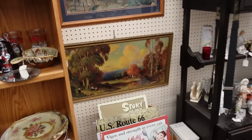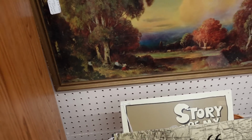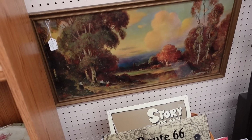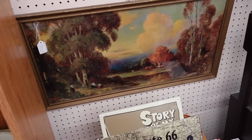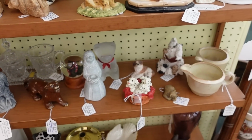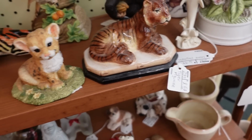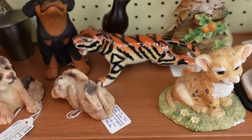Oh, that's a beautiful lithographic print for $50. I haven't seen that one very often. Or maybe never. It's beautiful. The colors, it's lovely for the season. Animals. I don't need any animals. I used to buy a lot of these like little figurines. $8.50. There's that tiger there.